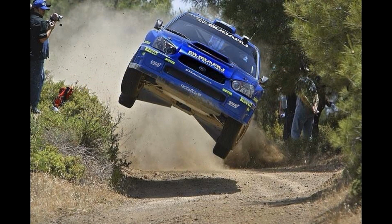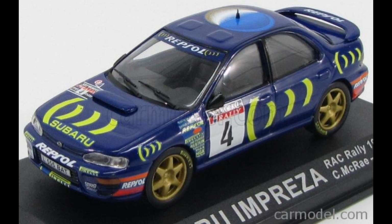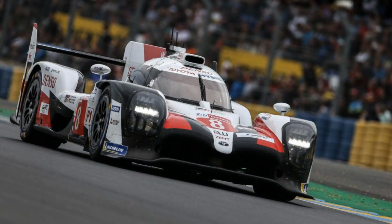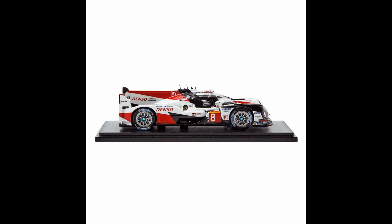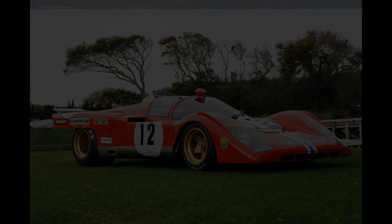And so what we're going to do in this series is look at some of the cars that I've collected, starting with the actual car that the model is based on, and then looking at the model itself in a bit more detail. So please join me as we look at our first model of the whole series, which is the Ferrari 512M.